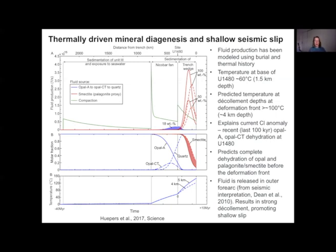And so you're seeing the fluid production from these processes. He's got both the opal A to CT to quartz process that's going on, and also the smectite to illite process, which is standing in here as a proxy for palagonite, because there really isn't much known about how that would behave. And then you've also got fluid that would be generated from compaction.